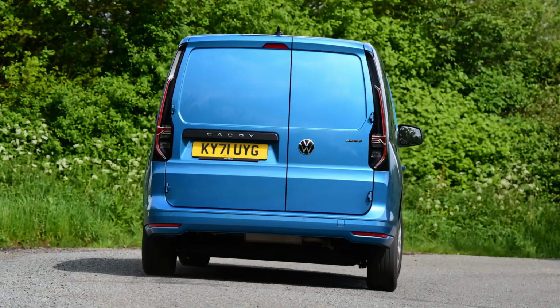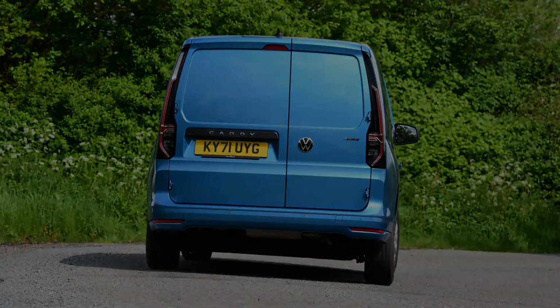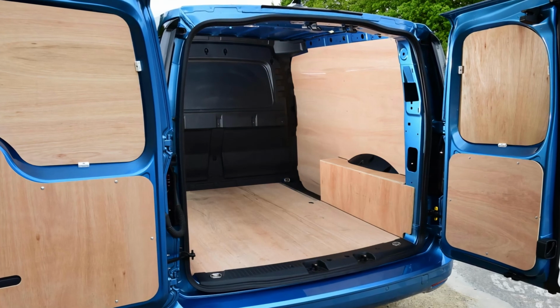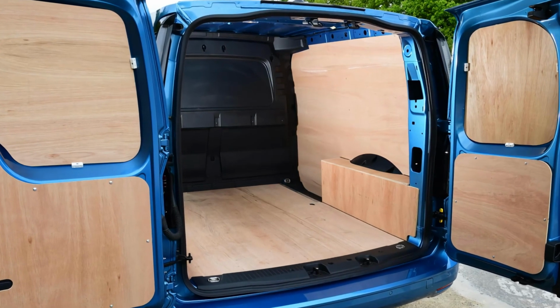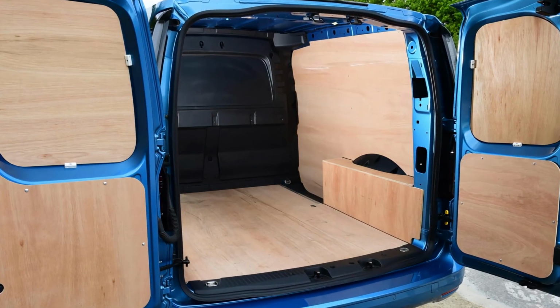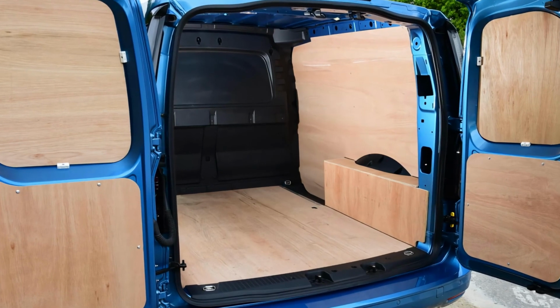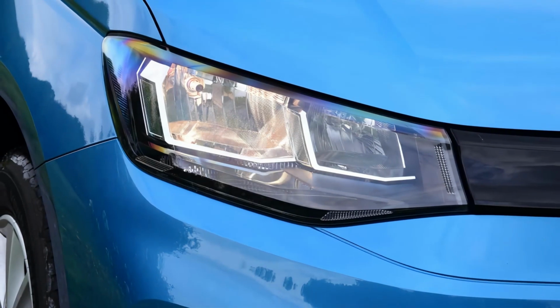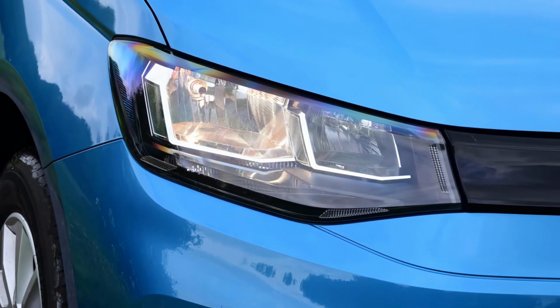Inside the cabin, there is noticeable carryover from the Golf, including elements like the multifunction steering wheel and touch-sensitive headlight controls. However, some aspects, such as the touchscreen interface and touch-sensitive climate and volume controls inherited from the current Golf, may prove frustrating to use.